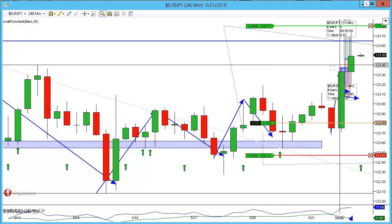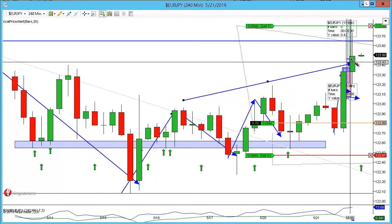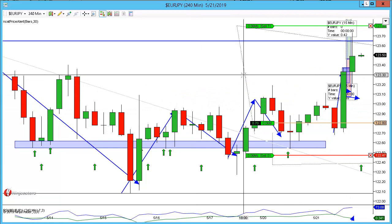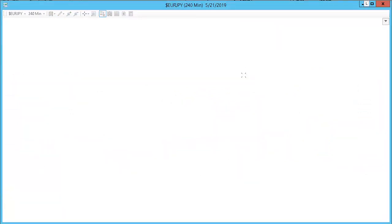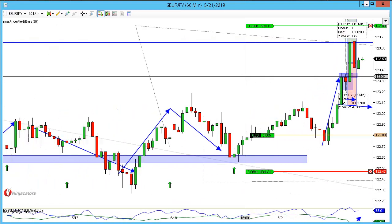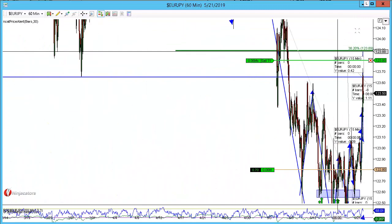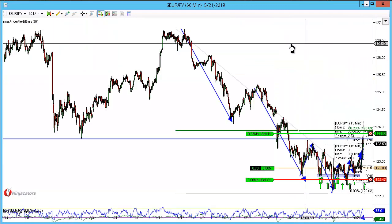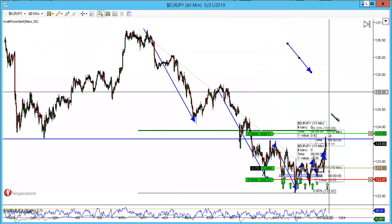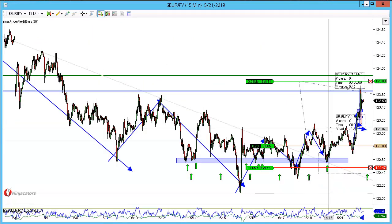Here on the 240 we've been rallying. Look at what we've done here though with this momentum move, and whenever we see directional or momentum moves like that, we know there's room to go higher to targets. Now my targets are at the 38.2 fib because this is an AB equals CD pattern. Okay, my targets are here at the 38.2, then I know that there's room to go higher.